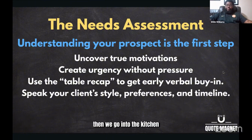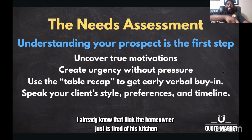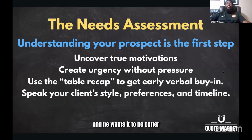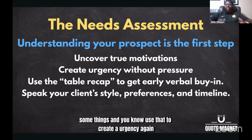Then we go into the kitchen. And that's when you want to really dive into the needs assessment. What are the motivations that the homeowner's having? I already know that Nick, the homeowner, is just tired of his kitchen. There's nothing wrong with it, he said. He just doesn't think it looks good enough for his house and he wants it to be better. So when we go into our needs assessment in the actual kitchen, we'll jump into a little bit more, see some things, and use that to create urgency.